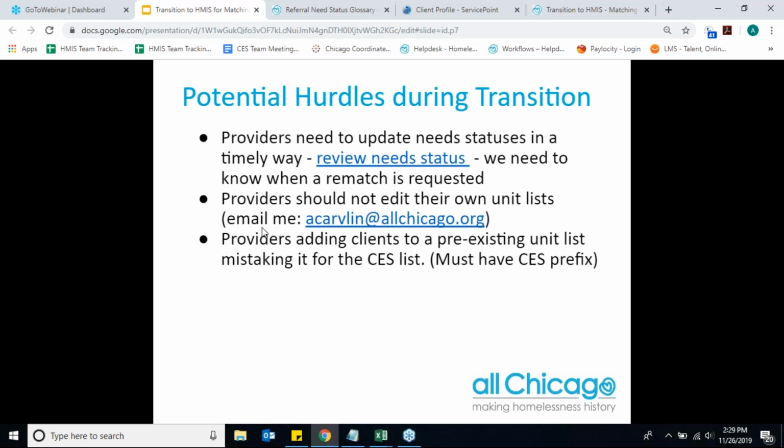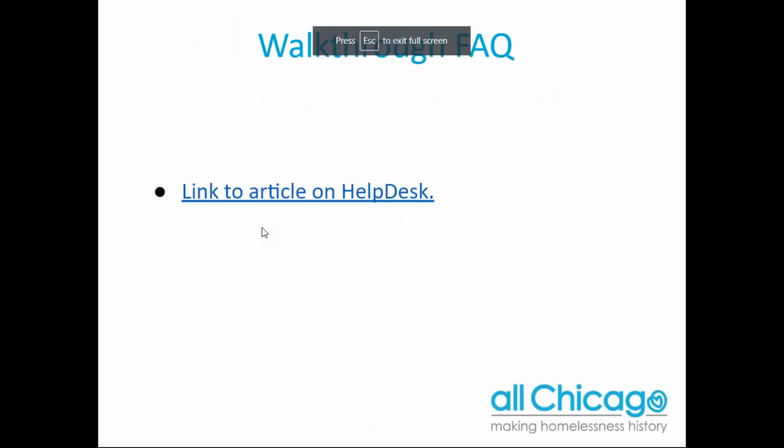Okay, so then providers should not edit their own unit list. I said probably some ATAs maybe have, or agency admins have rights to edit their lists. We don't want you guys doing that. Just let us know. Providers adding clients to a pre-existing unit list, we talked about that. So you want to make sure it's just your CES unit list.